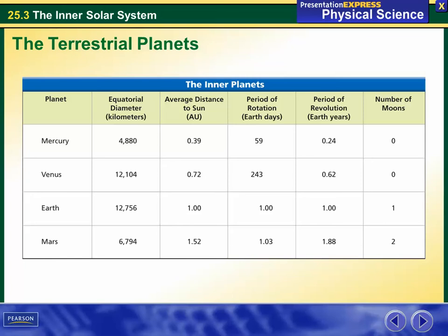This might appear on a test. I would give you this chart and have you answer questions about it, but I'm not going to really have you memorize this chart at this time, so don't worry about writing that down.